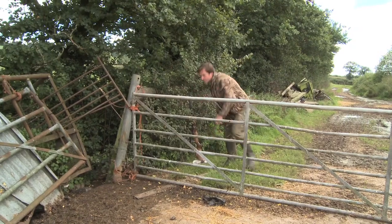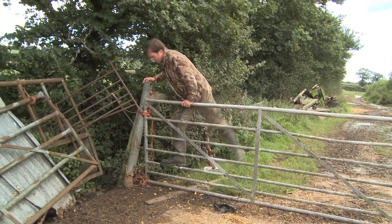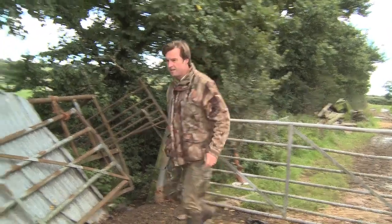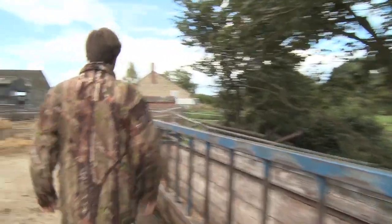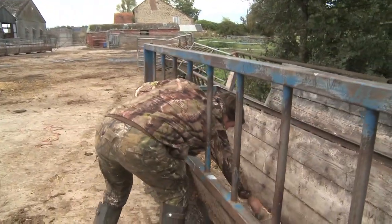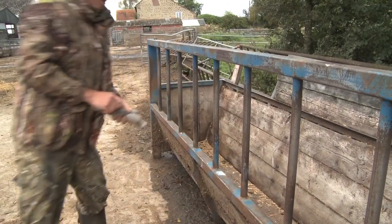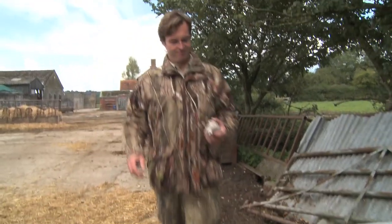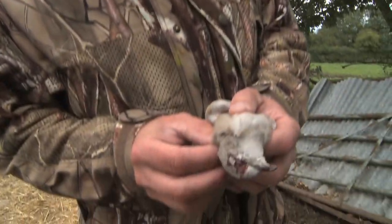The next retrieve requires a climb over a gate, so I put my unloaded gun down before clambering over and into the cattle yard to pick up the first dove I shot. These birds are good for the pot, so I'm pleased that this is a fairly straightforward retrieve. Well, that one was taken very cleanly, very neat headshot.